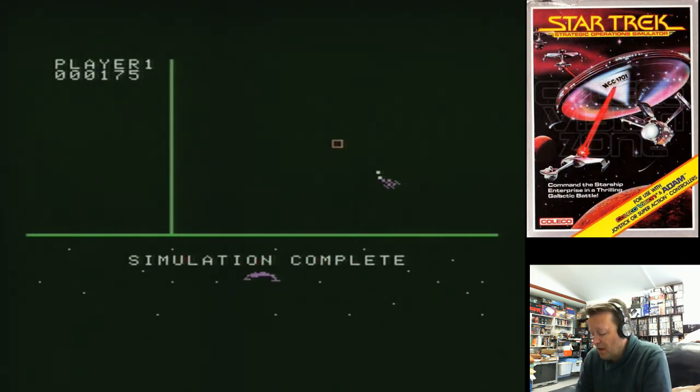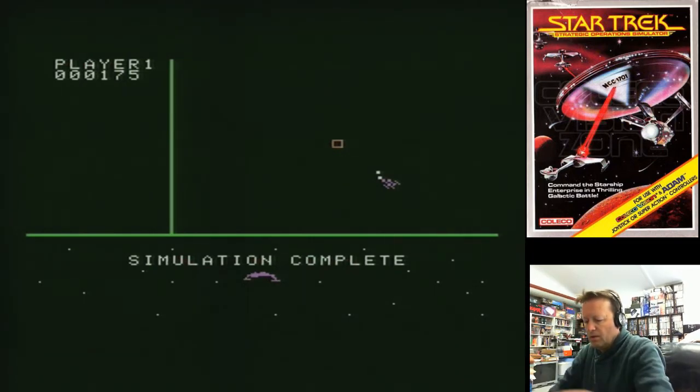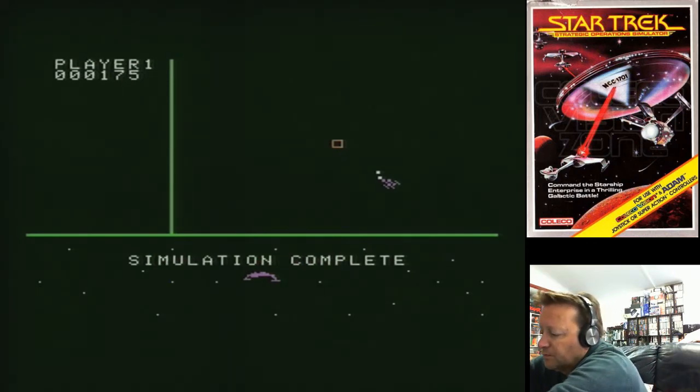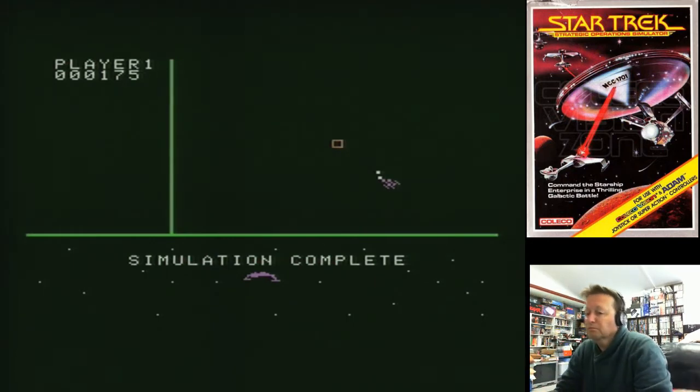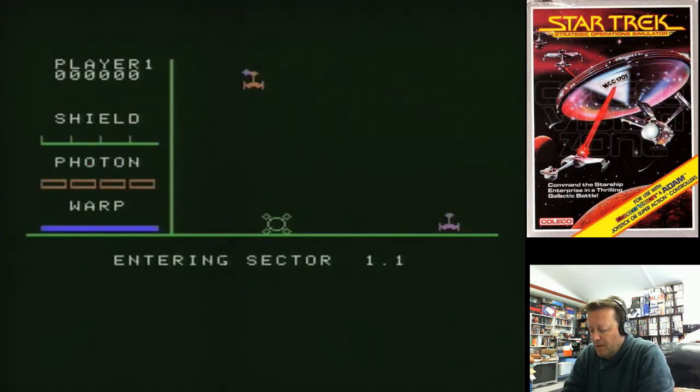Sounds interesting. I used to love playing the Star Trek games on the computer. They weren't as action orientated, of course, they were turn based. So what I'm going to do is put the normal Coleco controller in there. And we'll see if we do any better, because I reckon the button I need to use for warp is compromised.